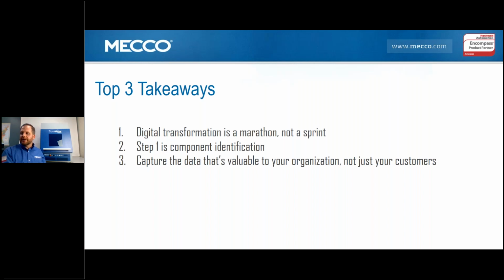The second takeaway is that this all starts in a very, very simple place, and that is identifying your product uniquely, identifying the difference between, back to those 500 widgets that you're making in a day, the difference between widget number 1 that you make and widget number 2 and number 500. That is a critical component in any of these sorts of solutions.